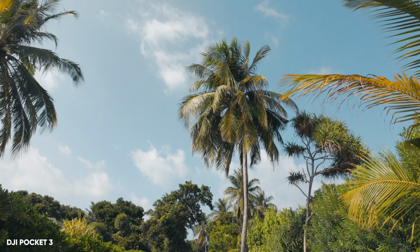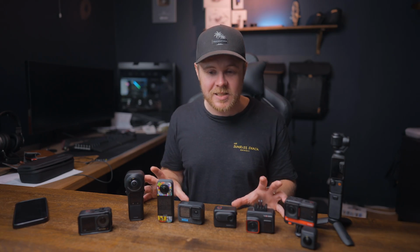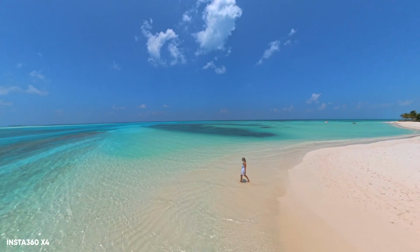So we're now at the point where I have to choose between 1 or 2 cameras as my main travel setup. Unfortunately though, I have to choose 3, because I can't pick 1 or 2, because they have all different use cases and I use them in 3 different ways.